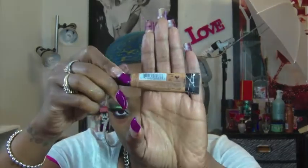The next thing I'm grabbing for is the LA Girl Pro Concealer, and this is in Fawn. I love this Pro Concealer. It reminds me of NC45 by MAC Cosmetics, but if you cannot afford that MAC Cosmetics in NC45 or whatever color you're in, this is a cheaper route, and this is from your local beauty supply store for no more than $1.99.